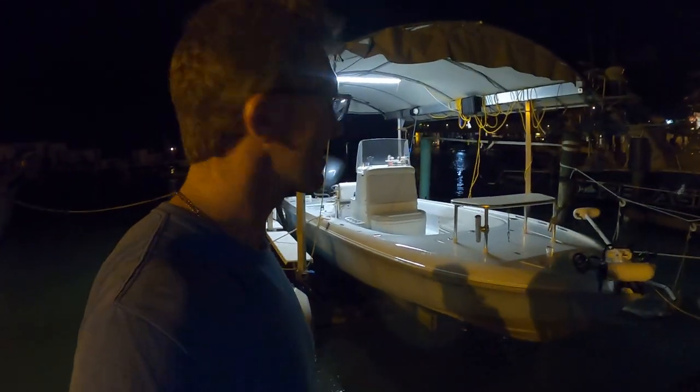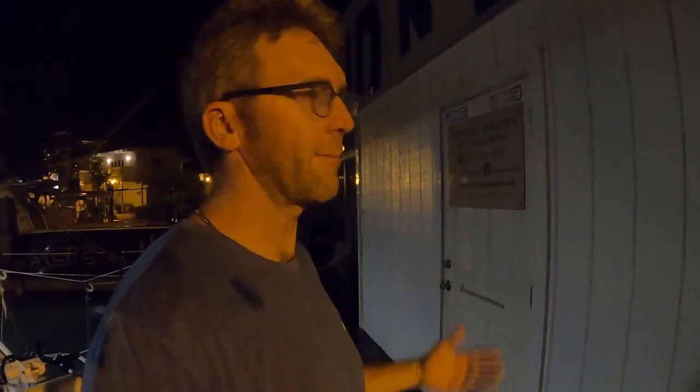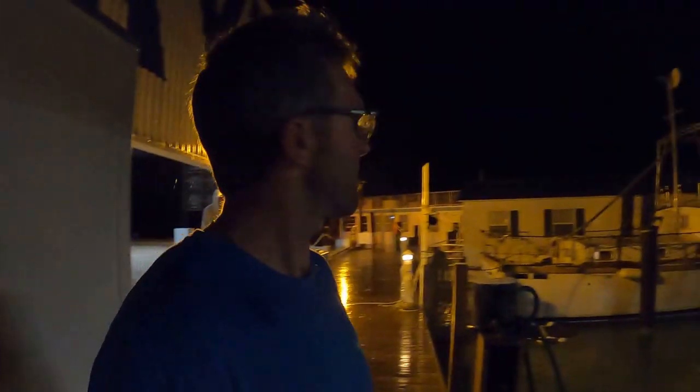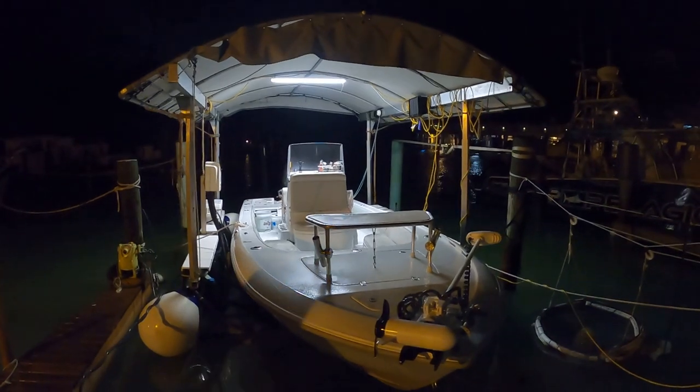All right, so the Contender looks like it's doing fine. Again, though, with that wind from the north, it's coming this way, so it's very protected here. Once it swings around and it's coming this way, totally different ball game. But for now, she's doing good. So far, so lucky.